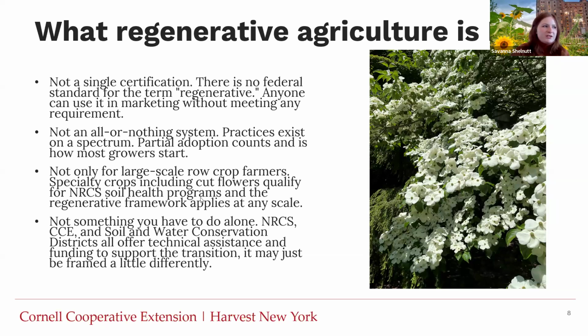It's not only for large scale growers, it's not only for small scale growers, it's not only for people who grow vegetables or people who grow row crops, it's kind of for anybody. And that includes cut flowers. We'll talk about funding later on, and cut flower growers certainly qualify for NRCS programs that help support soil health. And it's not something that you need to do alone. NRCS, CCE, Soil and Water, we all offer technical assistance that gets at many of the core principles of regenerative agriculture, and we're there to help you execute on those principles.